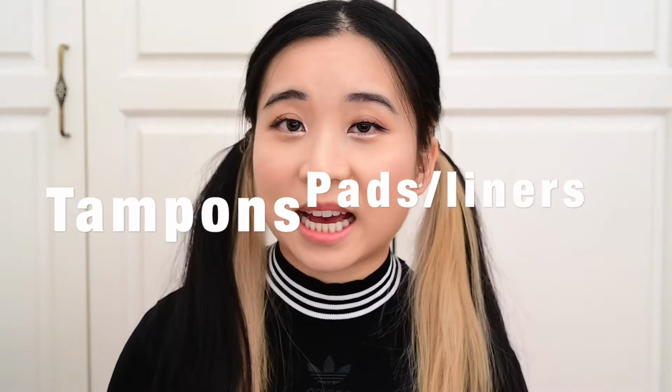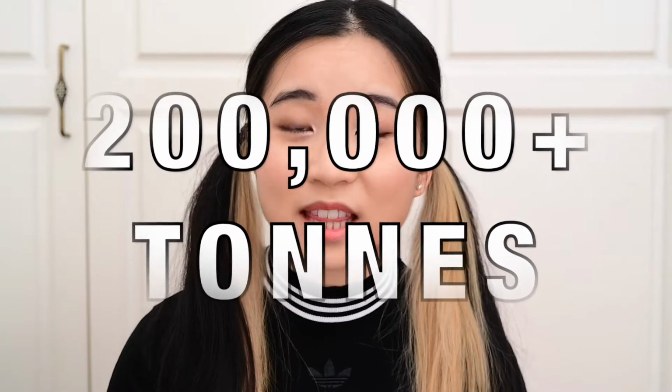So most of my friends in Asia only really care about absorption, how well it feels, and how much moisture it wicks, but not a lot of people know that actually 90% of pads are made from plastics. Tampons, pads, panty liners, and their packaging contribute to more than 200,000 tons of waste per year. That is crazy. And to think about how most of these products are non-biodegradable, they just accumulate in the landfill and pollute our waters, pollute our beaches and ocean.